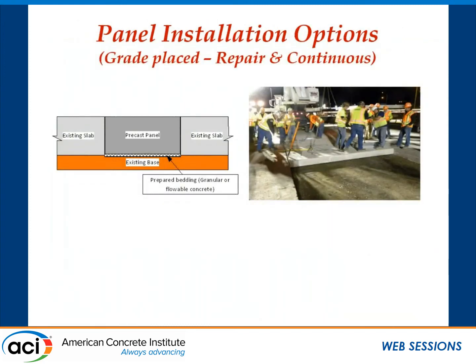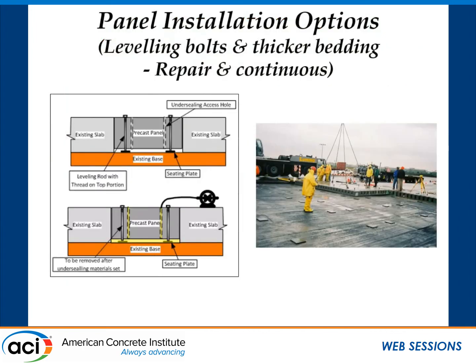So this is a schematic of a panel placed on a prepared grade, and typically we would use a bedding layer to provide some levelness. This is the schematic for panels placed using leveling bolts and maintaining some gap, and we would come back and fill in the gap with a high-strength grout material, cementitious bedding grout.